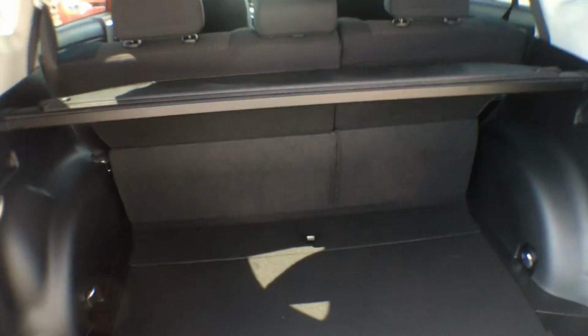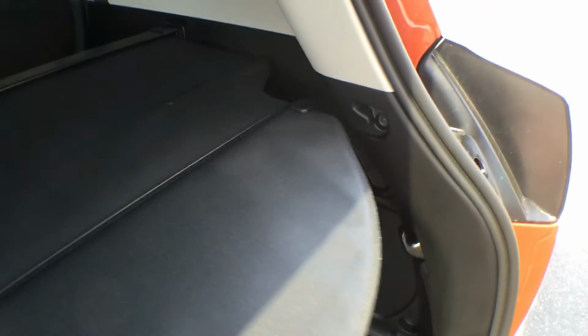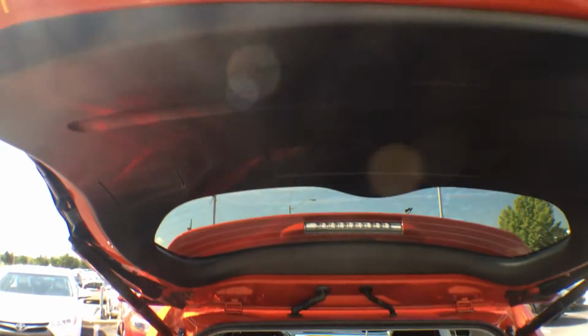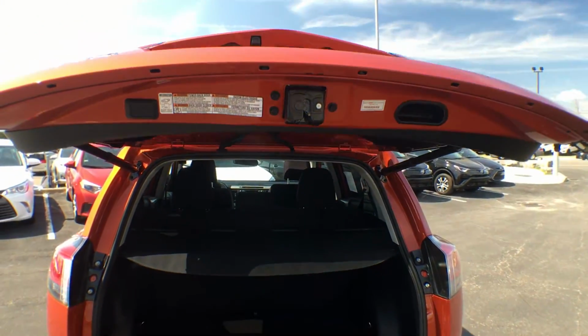They've also given us a tonneau cover in the back of this vehicle. Very easy to use. There's just little inserts on the sides here. Simply click it in and everything will be hidden from the eyes of the passengers when you are on the road. To close the lift gate, there's just a button right up here. Click that once and it's automatically going to close for you as well.